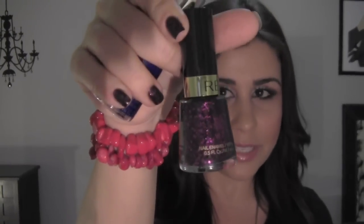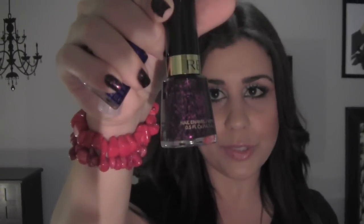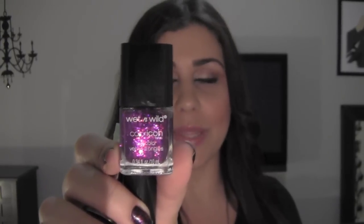Then next is what's on my nails right now, and this is called Facets of Fuchsia from Revlon. I know a lot of people have been going crazy about it. It looks so much more gorgeous on the bottle than it does on the nails, I feel. But it is really pretty. I do like it. From Wet n Wild, I picked up this for only $1.99, and it's called Black Alley Deals, and it's this beautiful glitter nail polish that's a purple base with like pink shimmer.